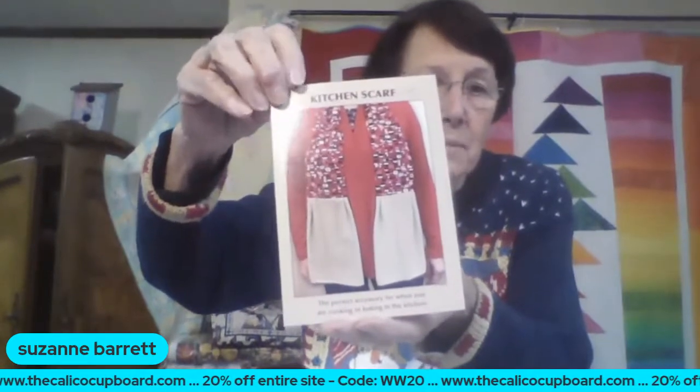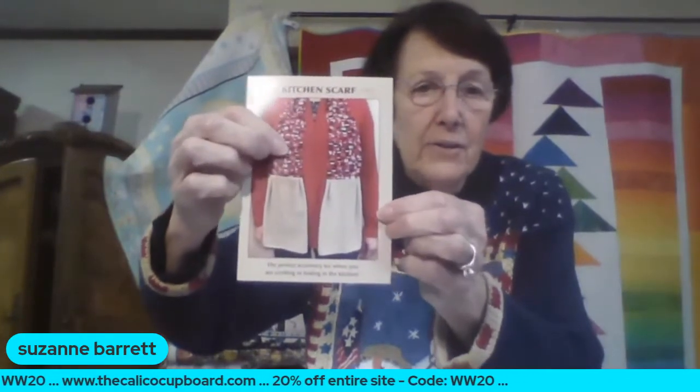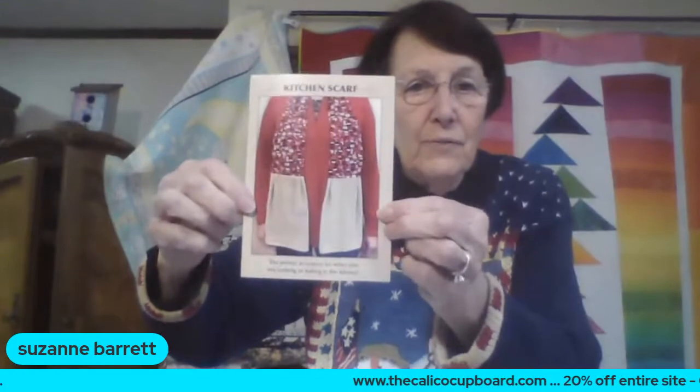And it's also a stash buster because the scarf part is made from 3/8 of a yard of fabric. So I'm sure you might have that in your stash, even some Christmassy fabric. And then you just use two washcloths or two small towels. And it's always there, hangs around your neck, and it's good for cleaning off your hands.